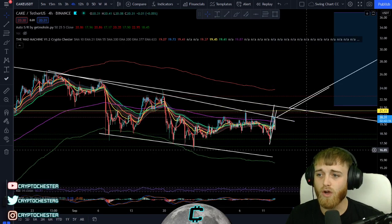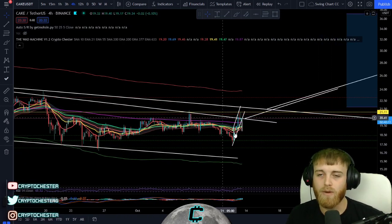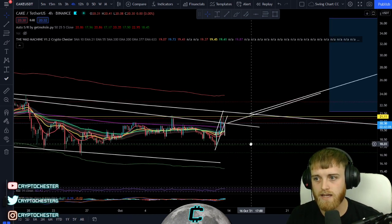That's going to be it here for your update on PancakeSwap. But you can see why it's claimed my altcoin today. We're imminent for a potential breakout scenario here, guys. So stay tuned for that.